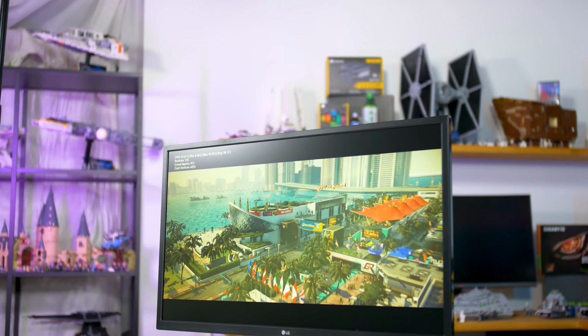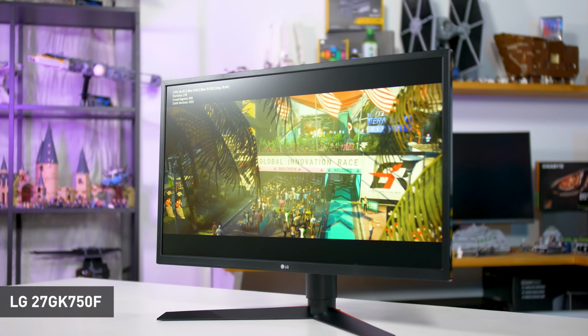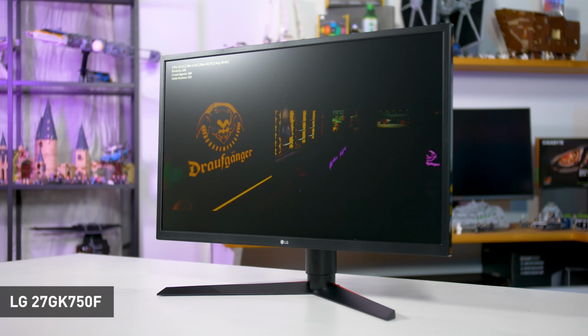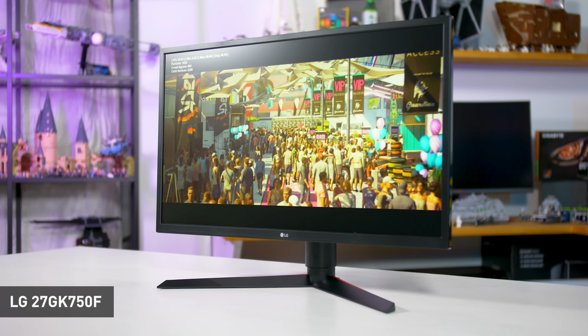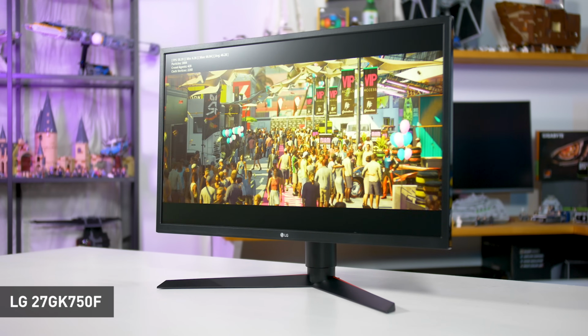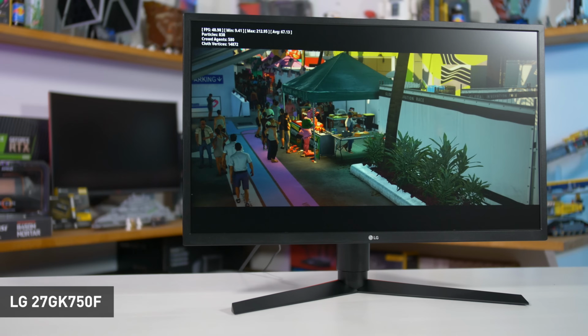Next up, we have the 27GK750F, and this is a rare 27-inch 1080p 240Hz TN display. Normally you only see this refresh rate at 24 inches in size. A decent unit this one, especially if you want that super high refresh rate. When gaming, this monitor feels really fast, and some of that is down to lightning quick response times.